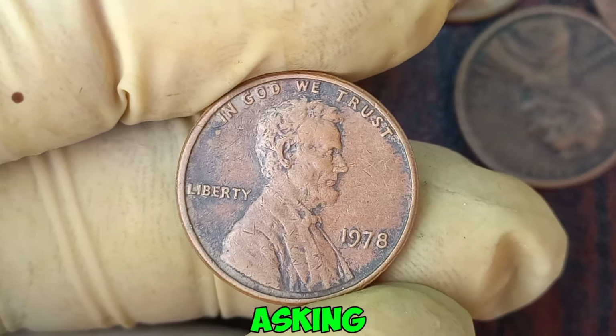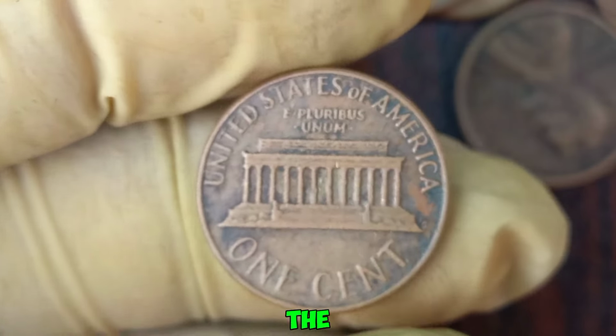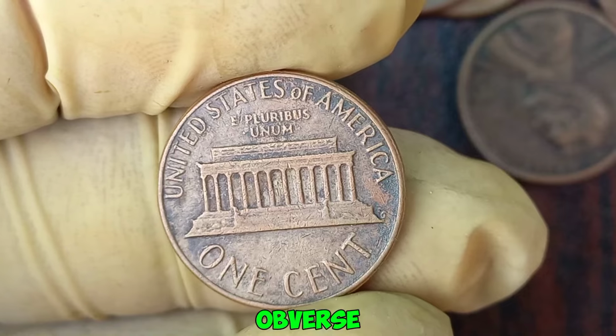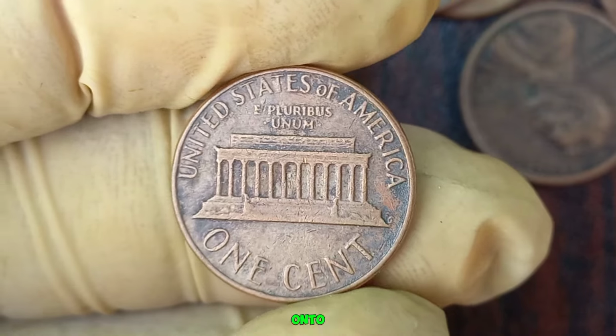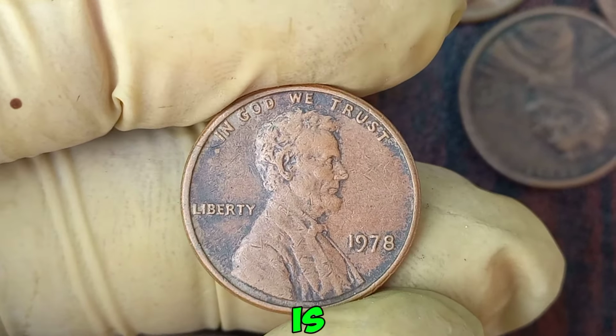Now, you might be asking, how do I know if I have one of these rare pennies? The key identifier is the absence of the mint mark, usually found on the obverse, heads, side of the coin. If your 1978 Lincoln penny lacks this tiny letter, you could be holding on to a valuable piece of numismatic history. But just how valuable is it?